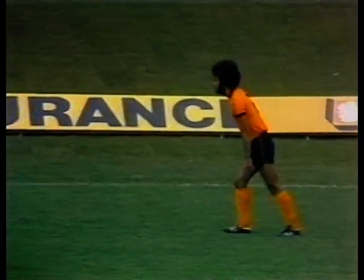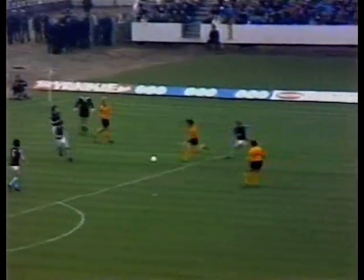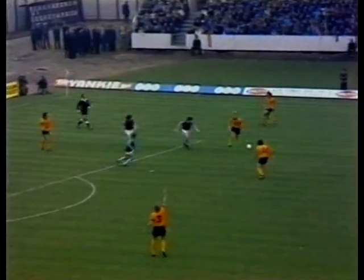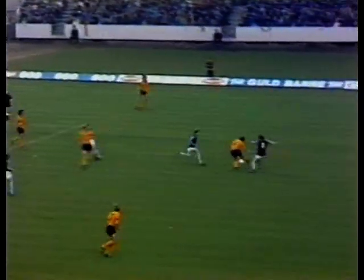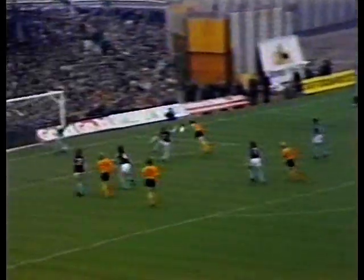Berry with this free kick. That looked like a foul. It's the referee playing advantage as it comes off to Gray and to Hibbett. It'll come back to Gray. Square across the face of the Villa goal. Off to Palmer now. And Richards.